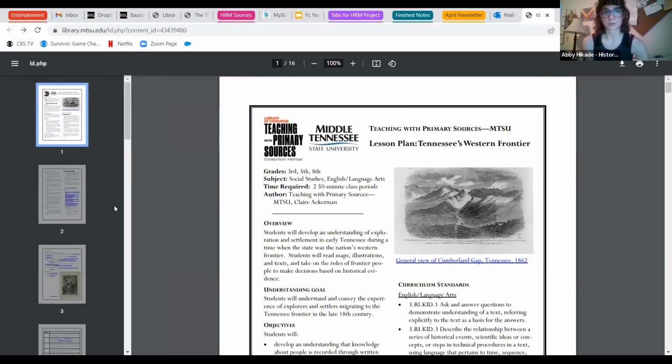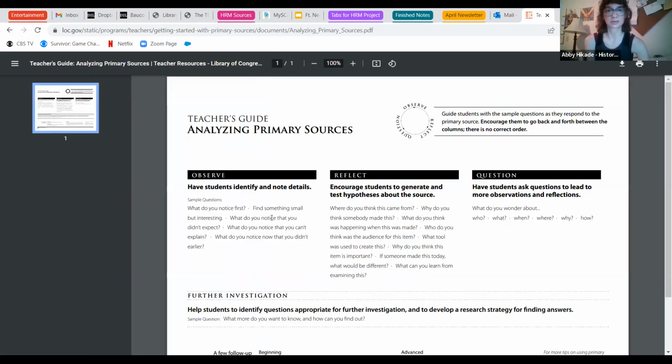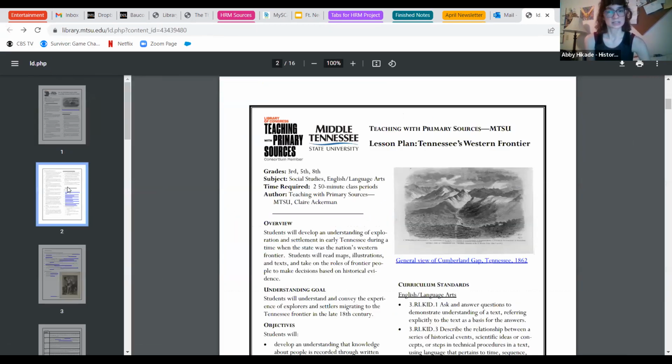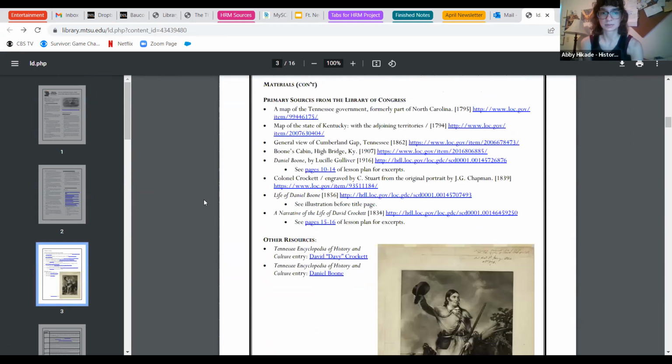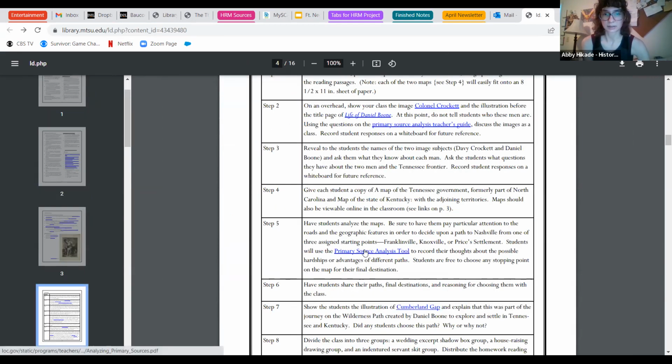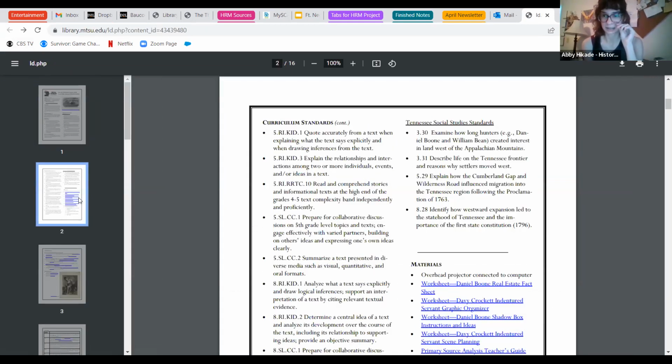I believe there's also one for, go back here. We have one for books and other prints. And then we have our worksheet, our very generalized worksheet. No, that's not it. This is also another example of our observation, our reflection and questions. The worksheet should be attached as well. Maybe it's down here. Let me see. Right here. No, okay. So maybe the worksheet is not attached to this, but it is on the Library of Congress website. When you go to finding your primary source sets, it's the very first link at the top of the page, and then underneath we'll have all those other analysis tools.